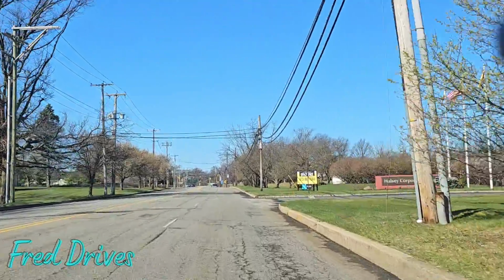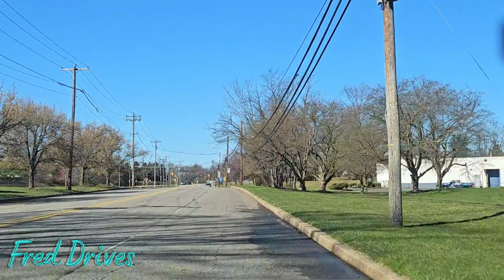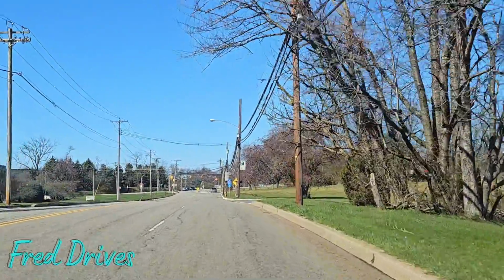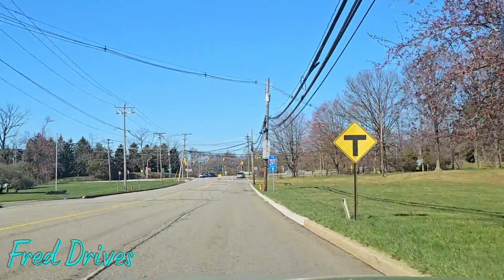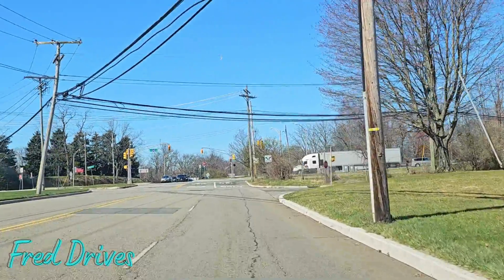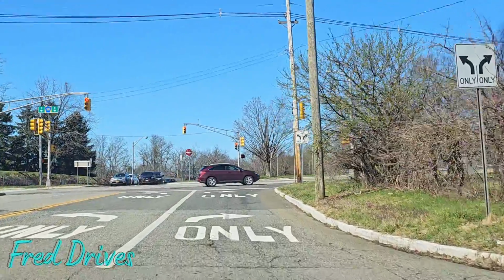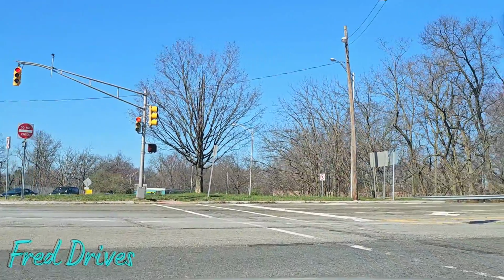You got the Halsey Corporate Center. I have no actual map route that I plan to take. I'm just going to randomly drive in Parsippany and bring you with me on a few roads. We're going to make a right on County Road 511.